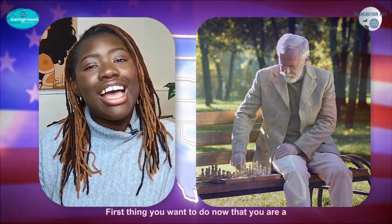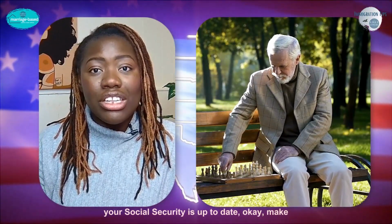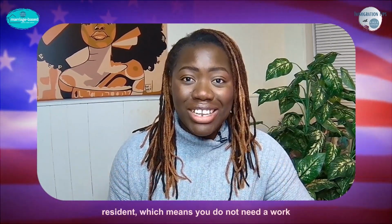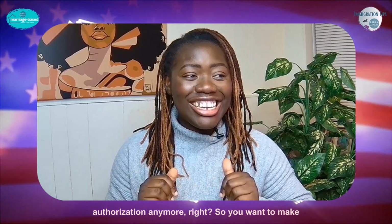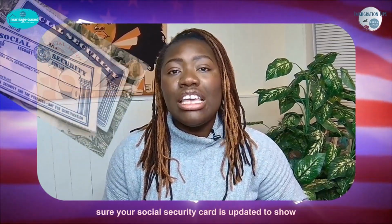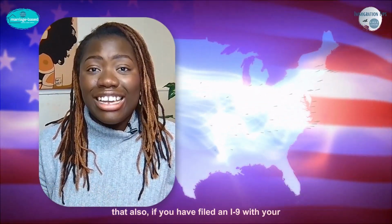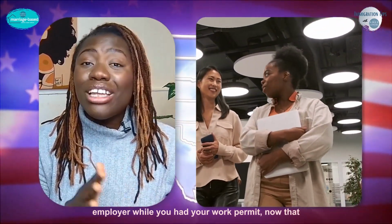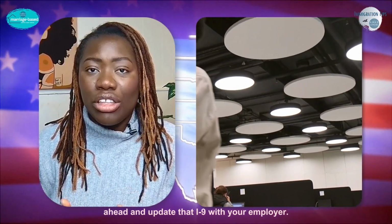First thing you want to do now that you are a permanent resident is go ahead and make sure that your Social Security is up to date. Make sure that it shows that you are a permanent resident, which means you do not need a work authorization anymore, right? So you want to make sure your Social Security card is updated to show that. Also, if you have filed an I-9 with your employer while you had your work permit, now that you have your permanent residency, you want to go ahead and update that I-9 with your employer.